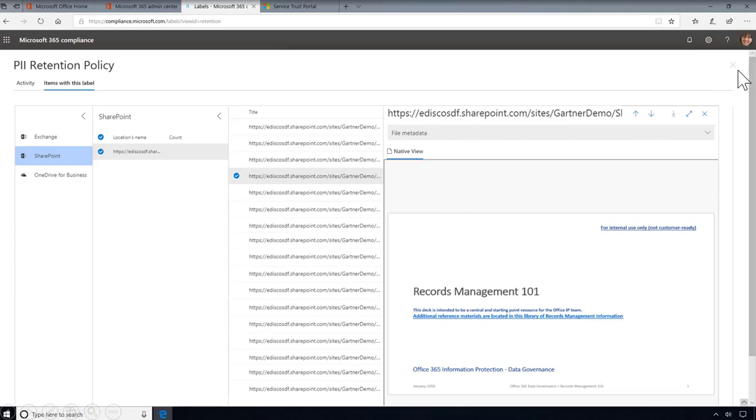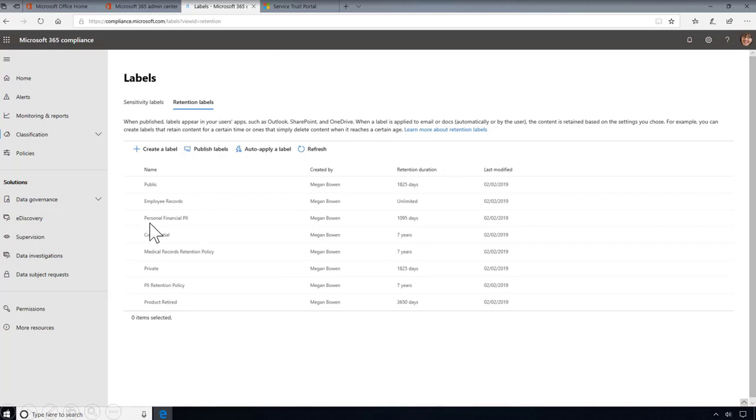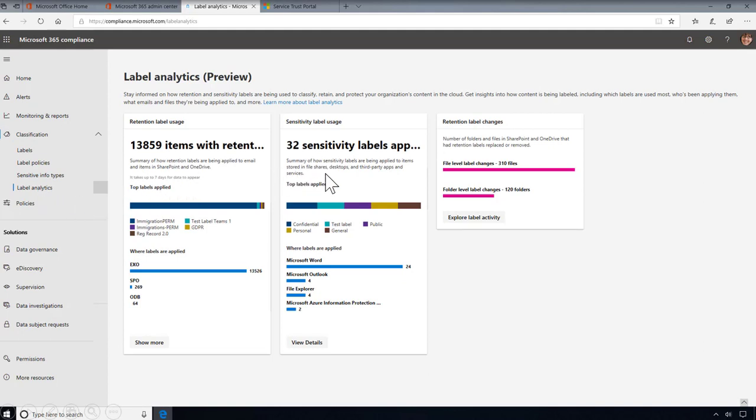Megan wants to find out some more information about her labels being used across Contoso's environment. Megan is going to start by looking at her label analytics. With label analytics, Megan can see which labels are used the most and where they are being applied across her company. Megan can view the total number of retention labels and sensitivity labels applied to Contoso's content. Label analytics also gives Megan insight into top labels and the count of how many times it was applied, locations where the labels were applied, plus a count of how many files and folders have had their retention label changed or removed. Next, Megan wants to explore her compliance alerts, which help her discover and monitor high-risk activities within her organization.